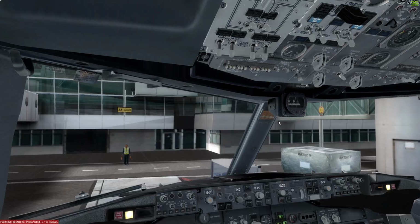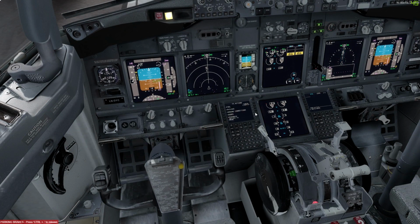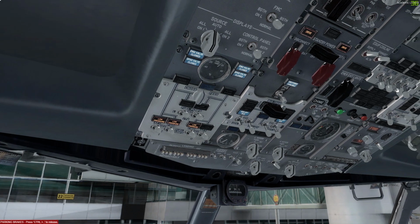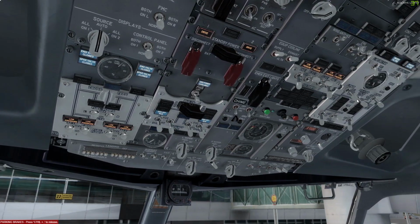Blind him. Right. So we'll put wheel chocks on, shall we, into ground connections. And we'll attach ground power as well. Bring the APU off. And we'll bring the fuel pumps and the hydraulics on. The APU bleed can come off.